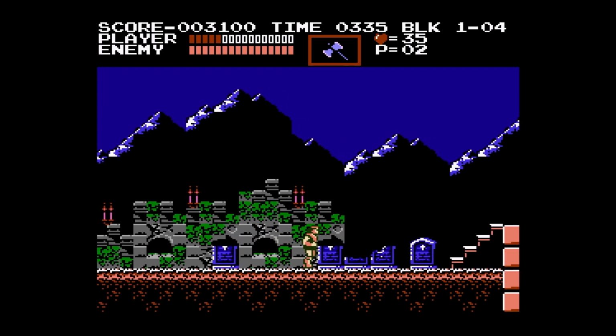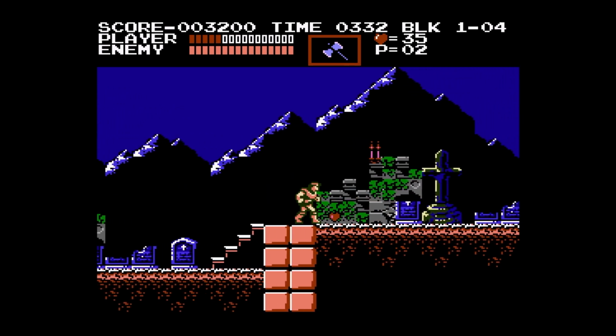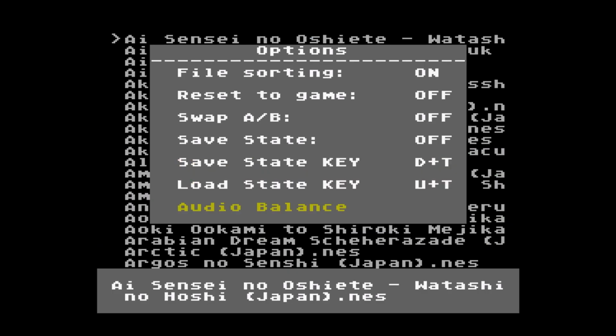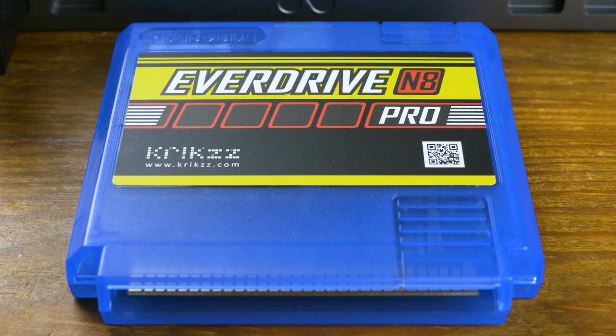Now, the EverDrive sounded a bit low there, didn't it? And that's not to disparage the EverDrive sound emulation, but it's just to point out that you may need to raise the volume level from the EverDrive menu. The default of 100% seems to not be as loud as a real cart, but it can go up to 200%. And your experience may be different with an N8 Pro.